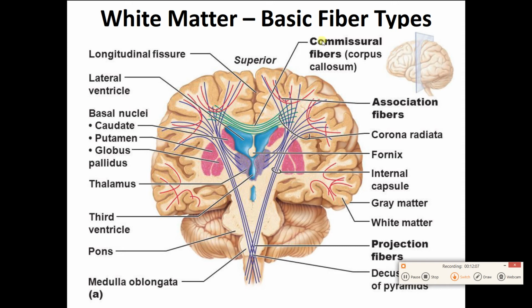Now, one of the basic types are these guys outlined in green right here. These are called commissural fibers. We met the corpus callosum in lab. The corpus callosum is an example of a group of commissural fibers. Commissural fibers are going to connect the right cerebral hemisphere to the left, and vice versa.